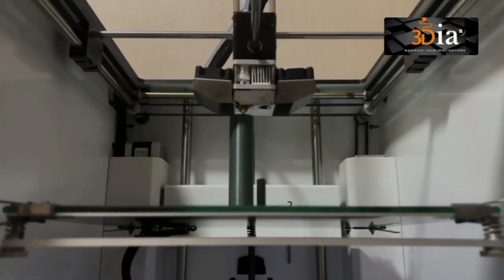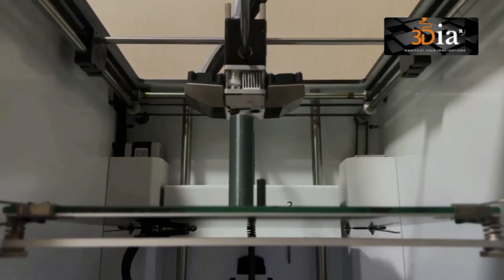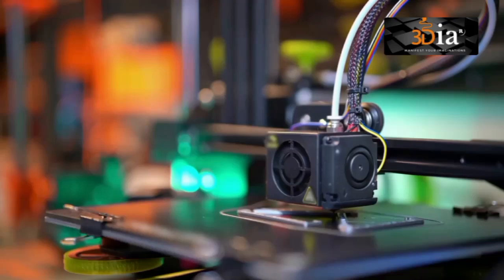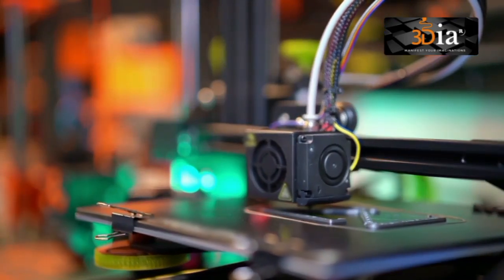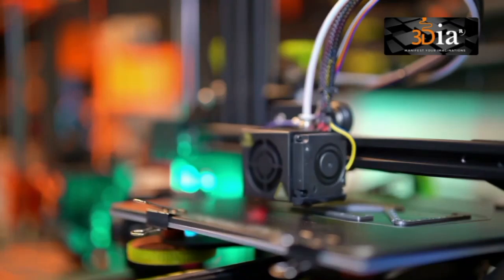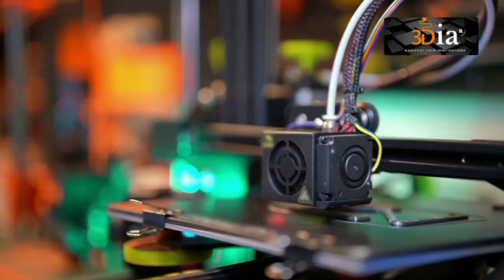3D printers use a variety of materials for printing, some of which can be highly flammable. If these materials come into contact with a heat source, such as a malfunctioning printer component, it can ignite and cause a fire. Lastly, lack of supervision can result in a fire.